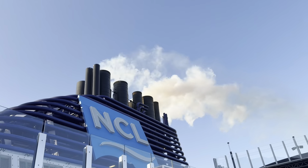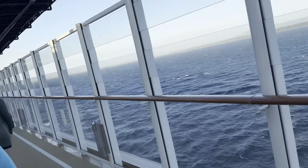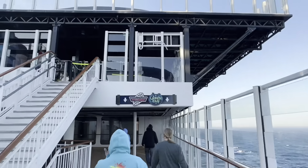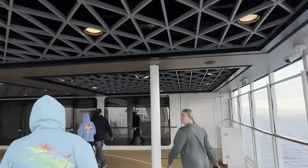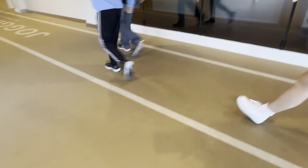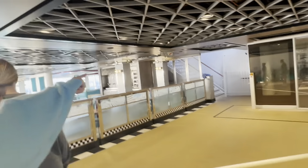Oh my gosh, check that out. Now that just shows you how fast we're going. Yeah, look at the size of the waves. Also, we're here. Oh cool, look, we haven't explored this side of the ship. Yeah, there's a jogging track right here. It's a little bit in a weird area. Oh, this place costs money though. It's not free. All right.